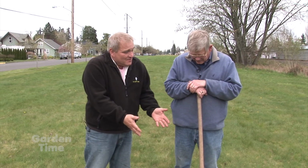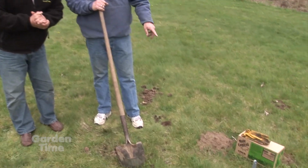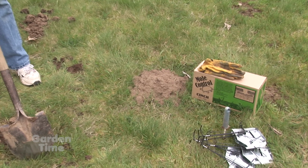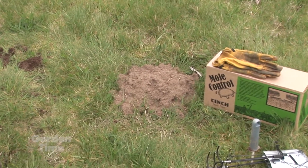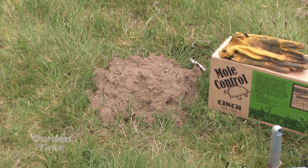And what's the first step in doing that? The first step, William, is to find out what you got and make sure you got moles or you got gophers. And how do you tell that difference? The mole will have a perfect little mound, kind of like this one, and the gophers are a little more scattered out, and so they'll be a little lower profile. And there'll be more of them.